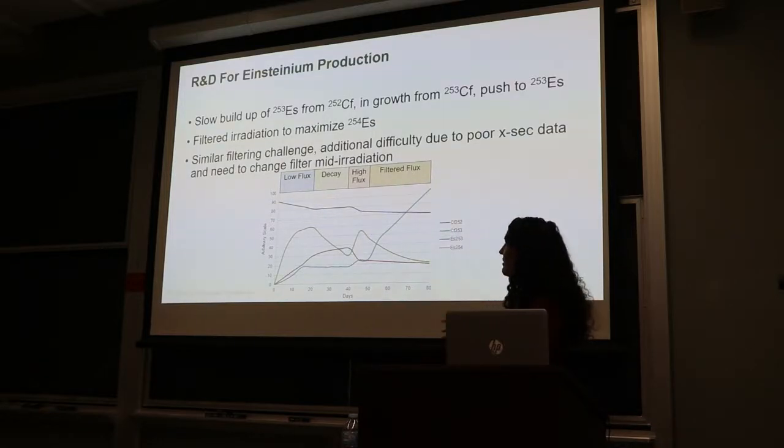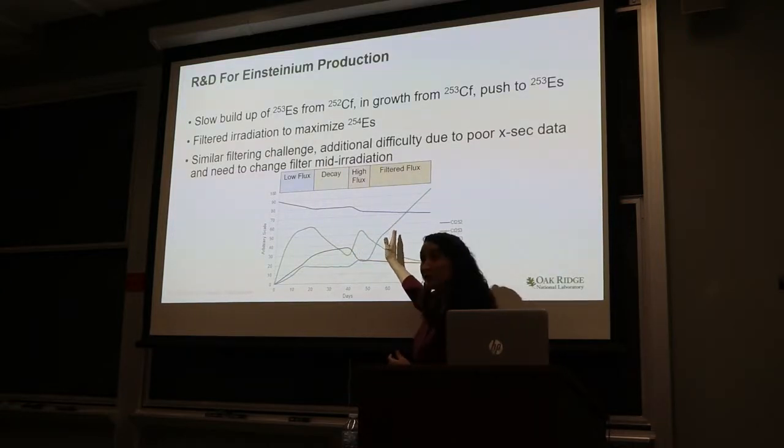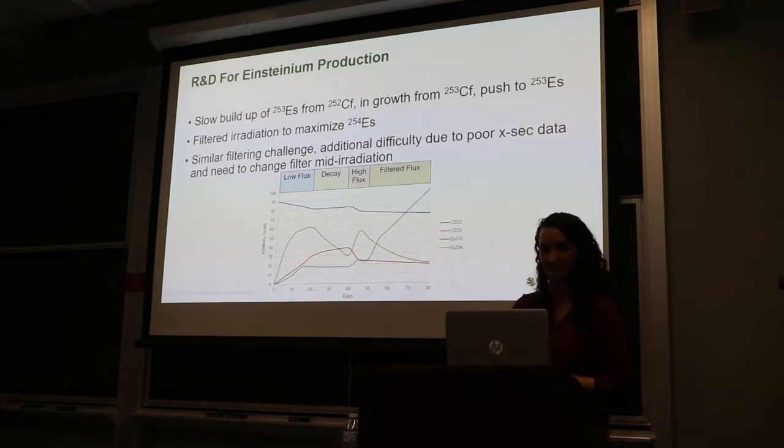But then we also have physical challenges to this sort of design. So if we want to have a high flux irradiation followed by a low filtered flux irradiation, we need to be able to physically strip that filter off between irradiation cycles. And so that's another concern. It's another much more practical concern.